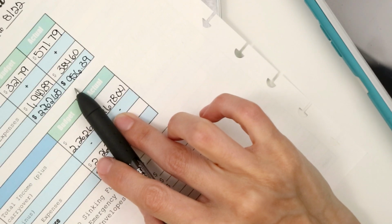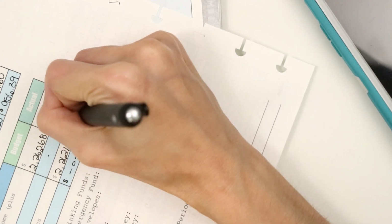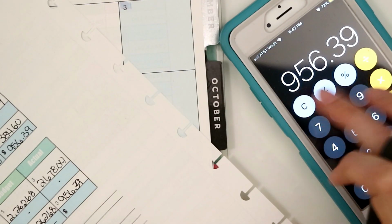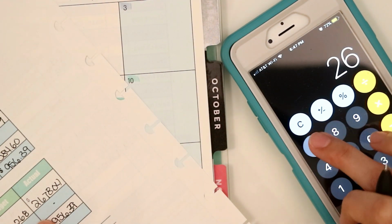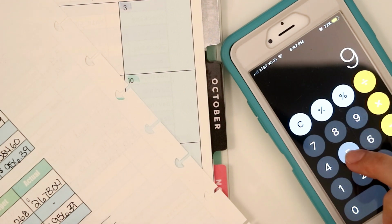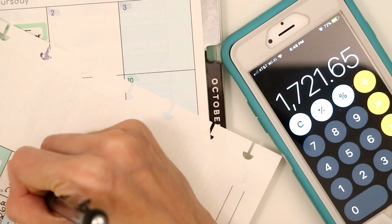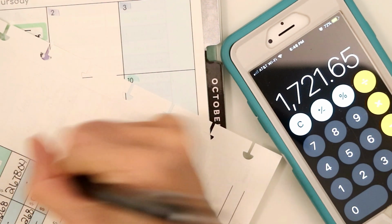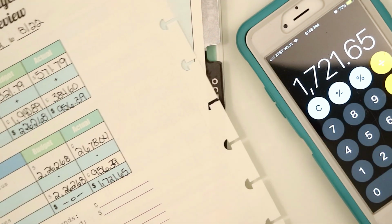$2,678.04 minus the total expenses for this pay period, which was $956.39. All right, so we have $2,678.04 minus $956.39, which means we have $1,721.60 left over.